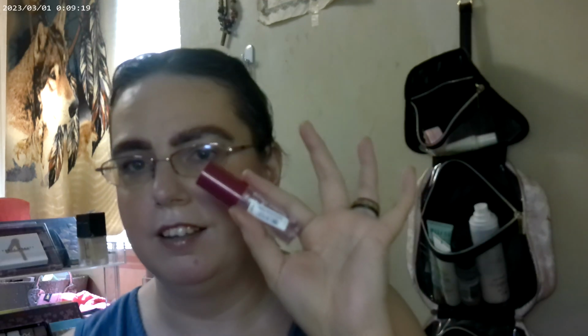And I actually really do like this gloss. You can see it's clear on the lips, but this has become my favorite gloss. I've used this so many times to keep my lips very juicy and moisturized. It's not sticky and lasts for quite a while. So I really do like that.